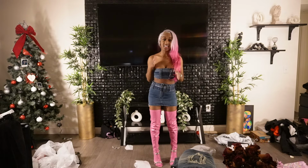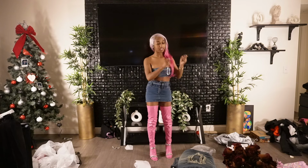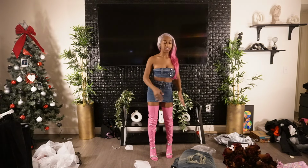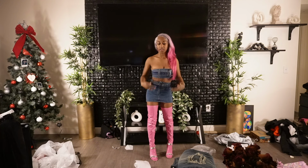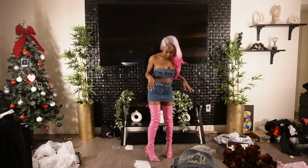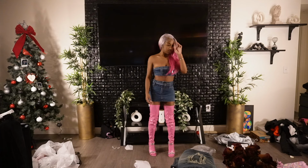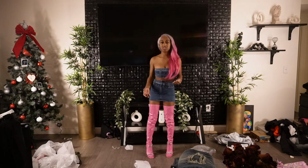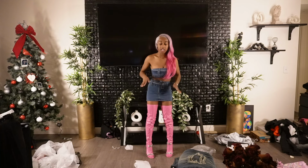I did like the shoes while they were in the box and on the lady on the website, but I don't know how I feel about them. I think it's because I kind of paired it with this outfit, but it's kind of eh with me. I think maybe if I have some blue jeans or a different type of skirt.